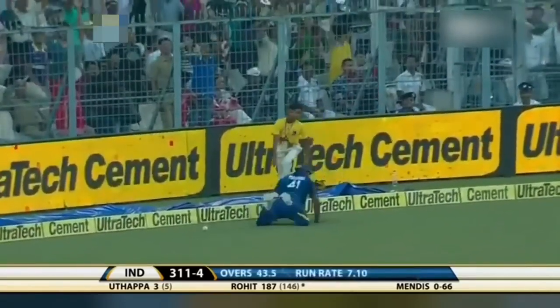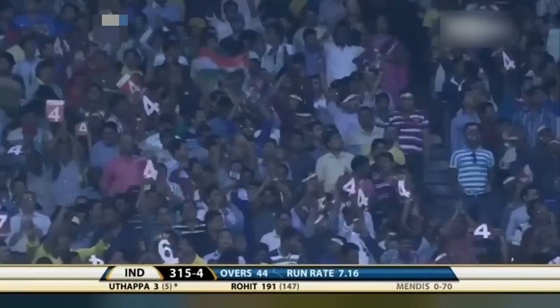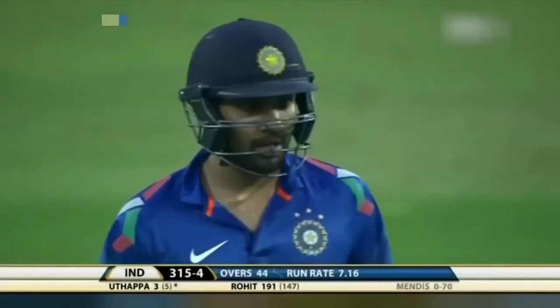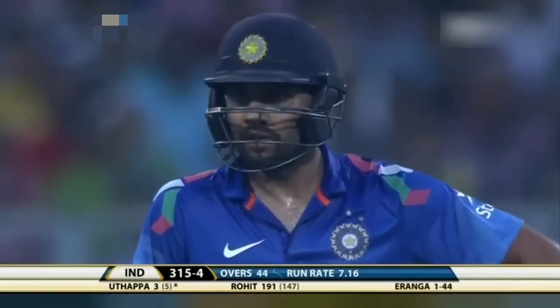That is shockingly bad bowling, to be quite honest. That is terrible. 18 off the over, 315 for 4. That's poor bowling. It's okay to be hit off good deliveries, but you cannot afford to bowl short and wide to a batsman who's batting at more than 180. What a return for Rohit Sharma to the international level.